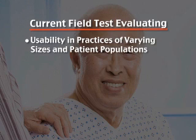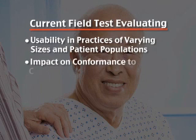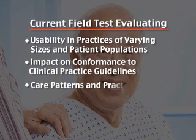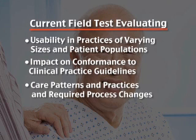The current 10-site toolkit field test will evaluate usability of the toolkit in practices of varying sizes and patient populations and the impact of tools on improved conformance to the clinical practice guidelines. Additionally, it will assess care patterns and practices and the process changes required to improve patient care.